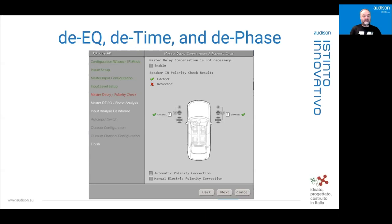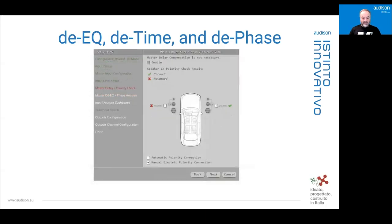But I did want to confirm that. I was a little skeptical. I wanted to make sure that this worked properly. So I ran this process again after flipping positive and negative on one side. And you can see here, it caught me. It warned me that I have channel one polarity flipped.